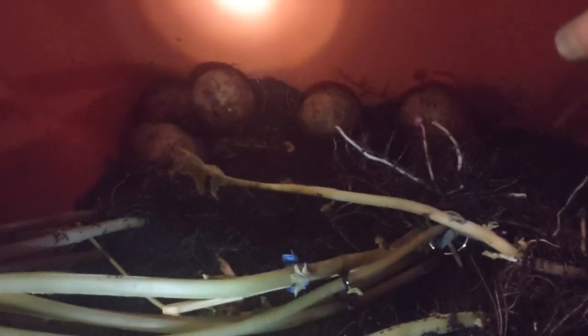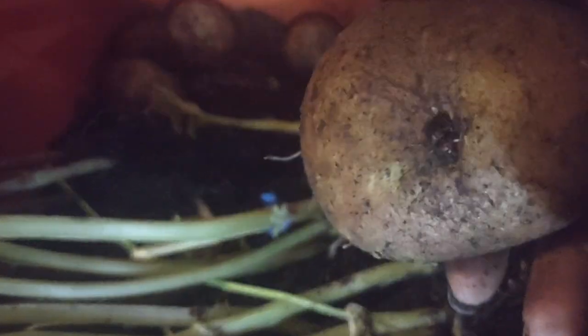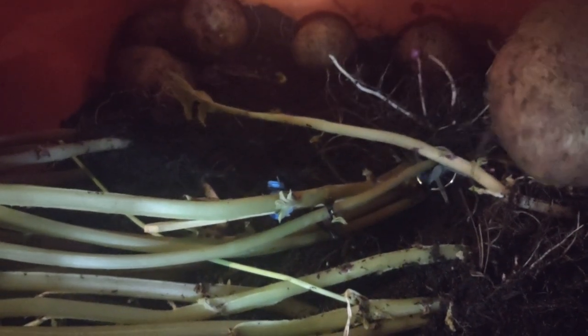Now, I would love to grow sweet potatoes. I don't know how to do that because they don't grow an eye the way the regular potatoes do. So I'm going to have to look into growing sweet potatoes because they're a lot healthier. But I am beside myself that I have 6 big potatoes and a little tiny one.